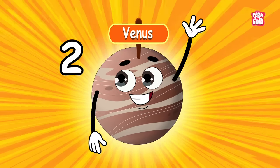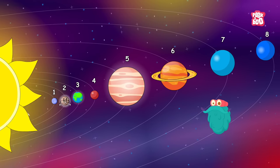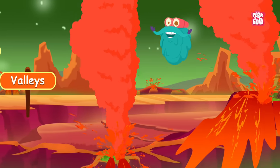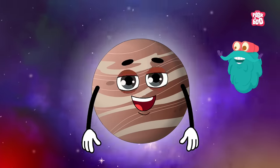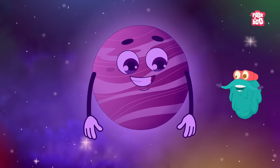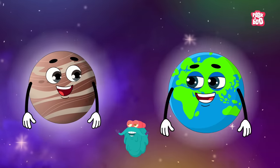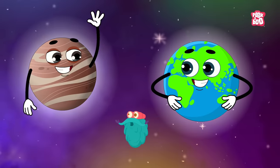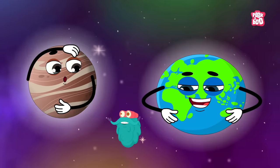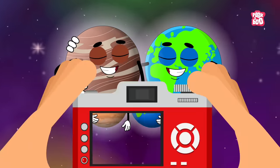Venus is the second planet from the Sun and the sixth largest in our solar system. It is a planet that consists of mountains, valleys, and tens of thousands of volcanoes and has a radius of 3,760 miles and a diameter of 7,521 miles, slightly smaller than Earth. So because of these similarities with Earth, in terms of size, structure, and chemical composition, it is often called Earth's twin.